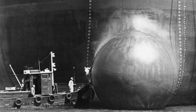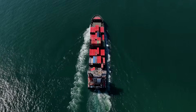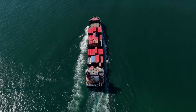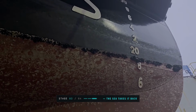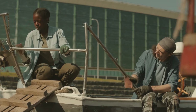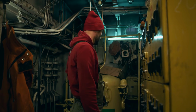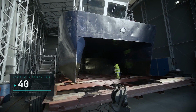But 12 to 15% is what the bulb buys you on a clean hull, and the sea takes it back. Barnacles, weed, slime. A film of slime half a millimeter thick across half the hull adds 20 to 25% to the work the engine has to do. A badly fouled hull can add 40, more than the bulb ever saved. Which is why ships are pulled out of the water at all, not for the bulb, for the scraping.